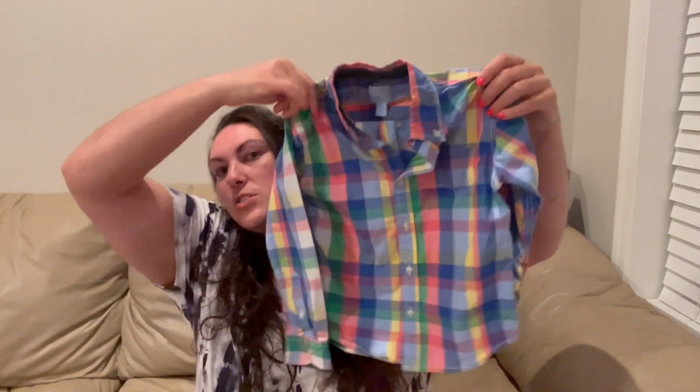And you will not believe how much these pieces cost. So, well, I'll start with this cute little shirt.